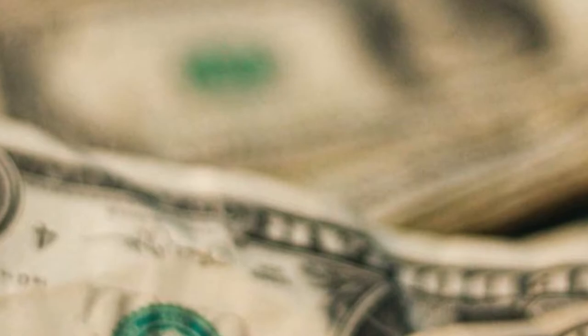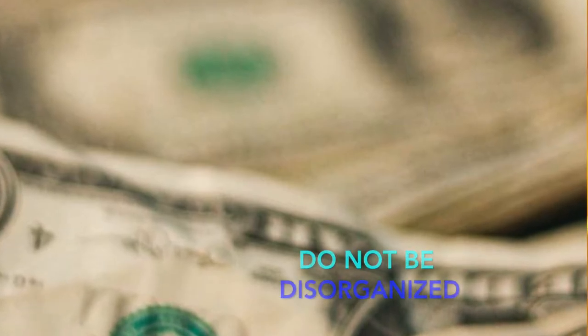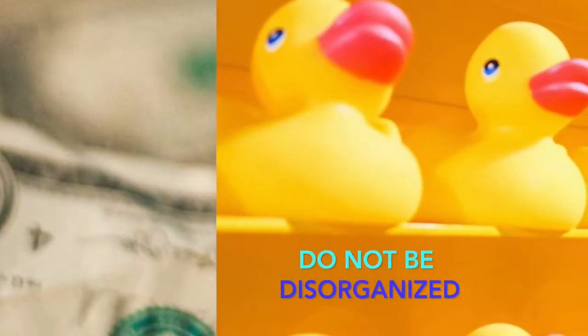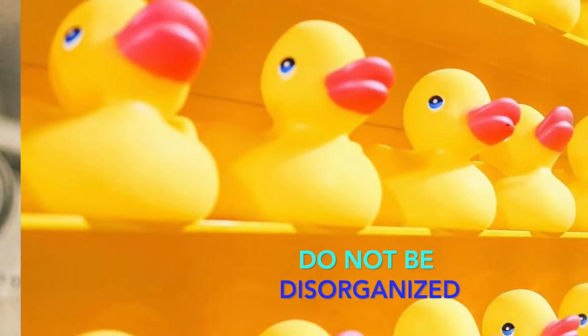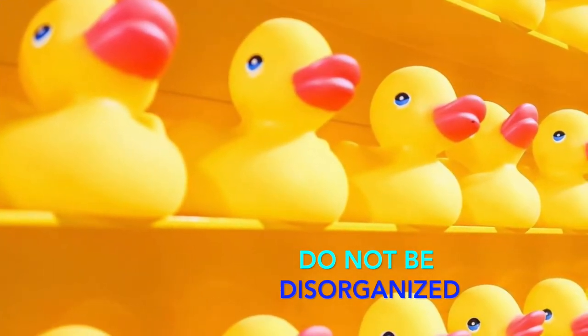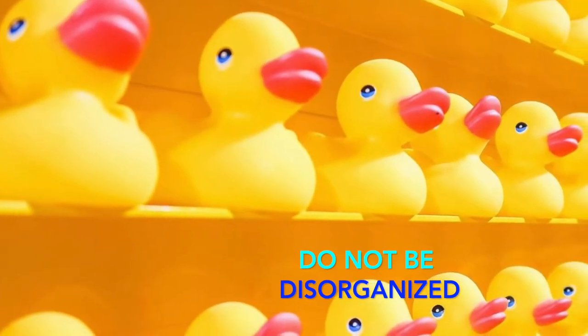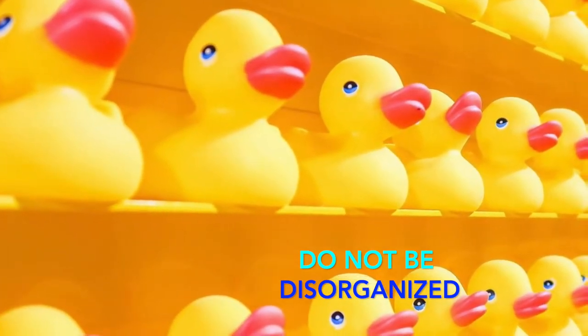So let's go over what not to do when you launch a product on Amazon and what steps you should take instead. The first thing you shouldn't do when launching a product is be disorganized with paperwork. Getting your clerical ducks in a row may not be exciting work, but it sure is important when you're launching a product on the Amazon marketplace.